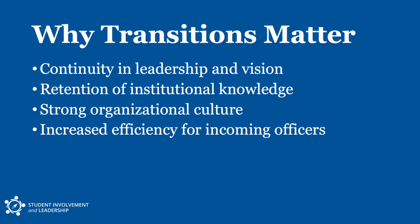Retention of institutional knowledge is also really important because key knowledge such as processes, context, lessons learned can easily be lost if not carefully handed over to the incoming officers. Institutional knowledge can also be relationships with partners, event planning timelines, budget processes, organizational guidelines, bylaws, constitutions, regulations, whatever your organization has. When transitions are smooth, the new officers have a stronger foundation and they don't need to reinvent the wheel.